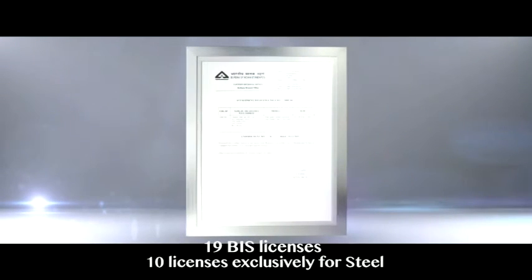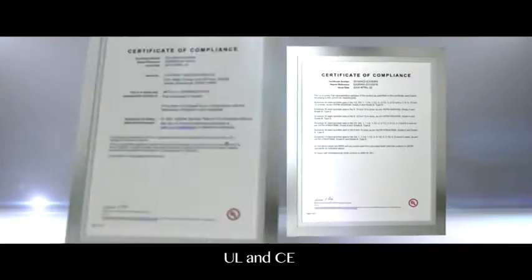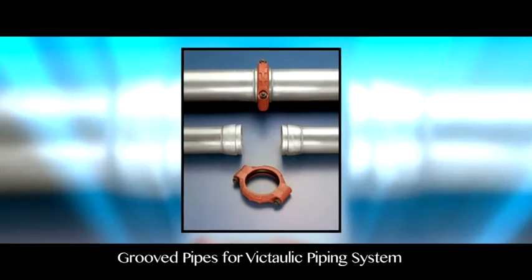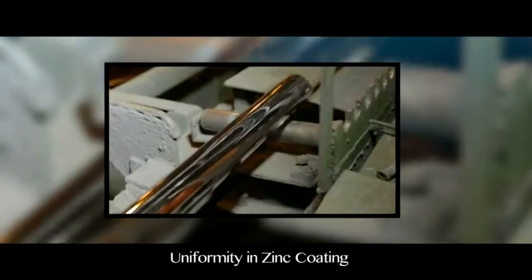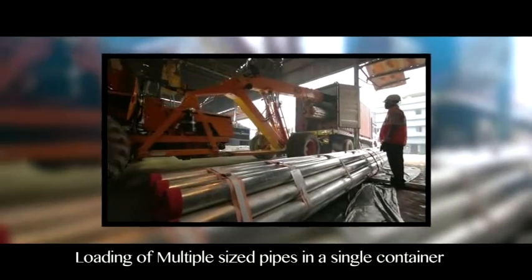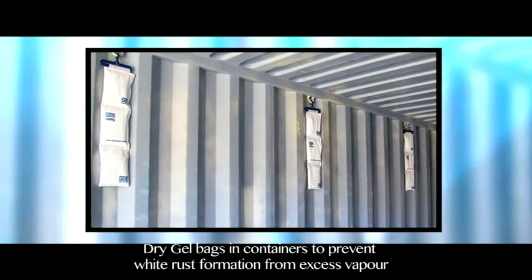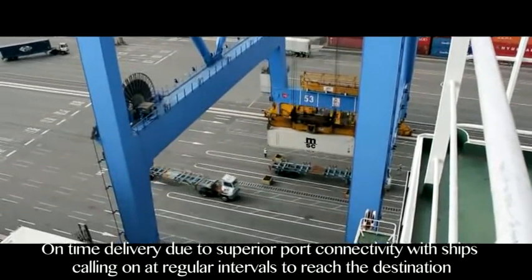The company holds 19 BIS licenses, with 10 licenses exclusively for steel. The unique features of products which give it a definite edge over competition and make it a favorite among buyers are accreditation from Dubai and Qatar Civil Defense, UL and CE, grooved pipes for Victaulic piping systems, ready availability of a large range of products, uniformity in zinc coating, strong bundling, loading of multiple sized pipes in a single container, dry gel bags in containers to prevent white rust formation from excess vapor, and on-time delivery, due to superior port connectivity with ships calling on at regular intervals to reach the destination.